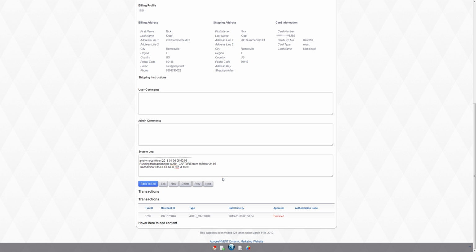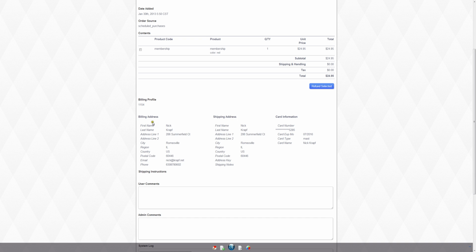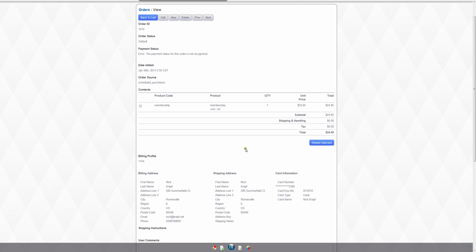We're looking at an order. So right here in the order, you can see this one was declined. We've got the details on it, but got all the billing and shipping address information, credit card info of the person that ordered it. And so this is what you would see if you were fulfilling the product, and you see order status default. You can just click on that, and you could change that to reviewed, shipped. So this is just the way that you would keep it organized.